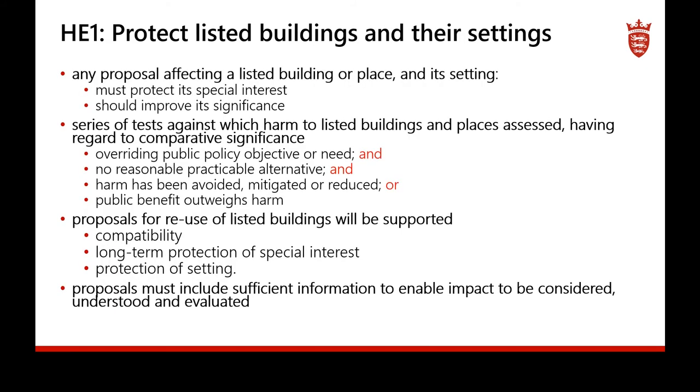So firstly, the policy HE1, which seeks to protect listed buildings and their settings. So explicit recognition of the need to ensure that setting is a material consideration. That was introduced in the current plan, and this plan seeks to further strengthen that and to give greater policy consideration to that. So any proposals that affect listed buildings and places and their settings is a material consideration.